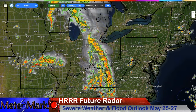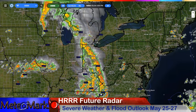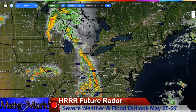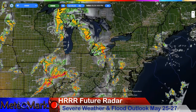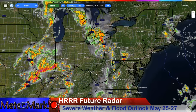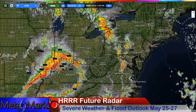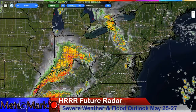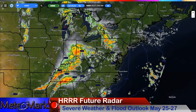Watch out for damaging wind, large hail. We do see a resurgence of showers and thunderstorms here, also here in the mid-Atlantic as well. So watch out. Things are going to be going downhill for your Sunday here across parts of Ohio, and eventually towards 9 p.m. here on Sunday. Look at the Mississippi and Ohio River Valley here to the west here. Sunday night into early Monday. This is going to be really bad for you, even into parts of the south here.